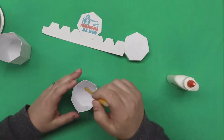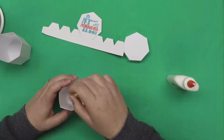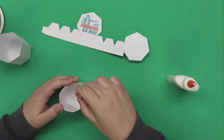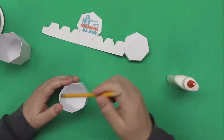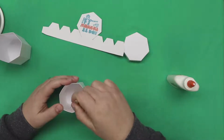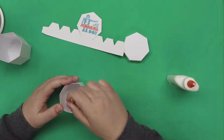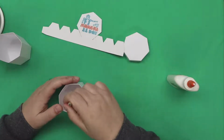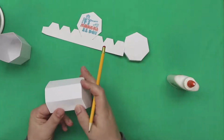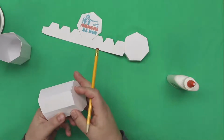And I'm going to go back, and I'm going to push down again, right here, right through the center of the box. I'm just taking my pencil here like this, and I'm just pushing down on those tabs where the glue was put in. So the tabs should be on the inside of the box so you don't see them after it's been glued together. See that there. Okay, we're getting there.